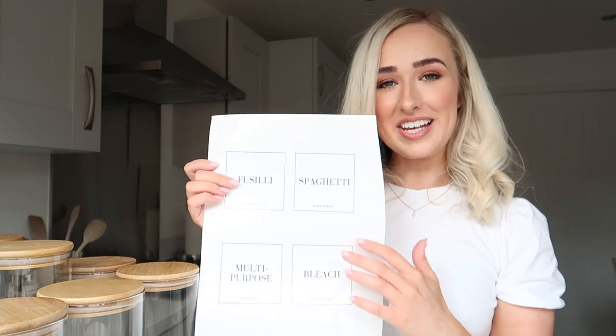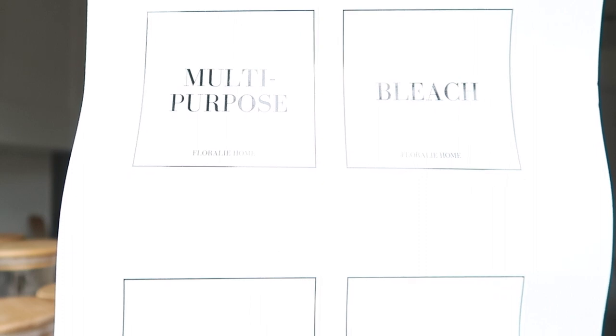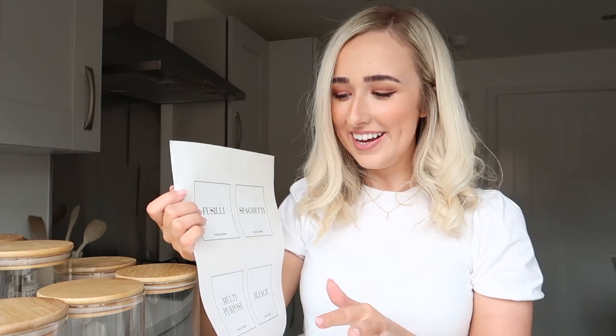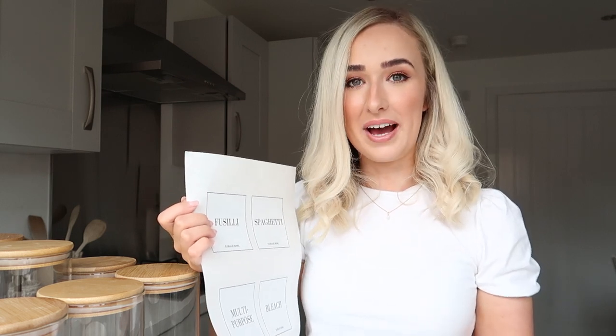So here are the labels that my dad actually printed for me. You might be able to see a few close-ups here. I don't know if it's focusing on camera or not. But basically I designed them myself on Canva and saved them as a really high quality image and then sent them over to my dad who printed them at his work.